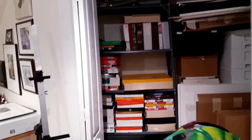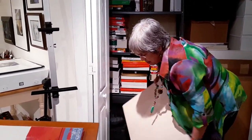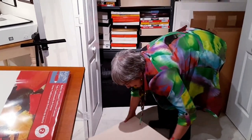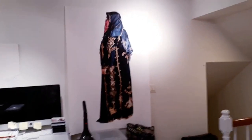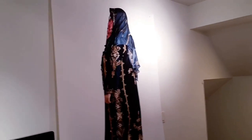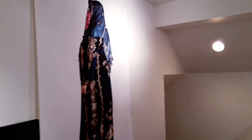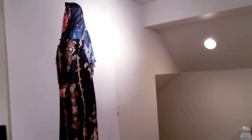So are they negatives, a lot of them, that are in the boxes? The box is all photographs. Oh, wow. Come on. And this I love. This is part of a larger exhibit she's trying to get off the ground, based on the theme of women around the world.